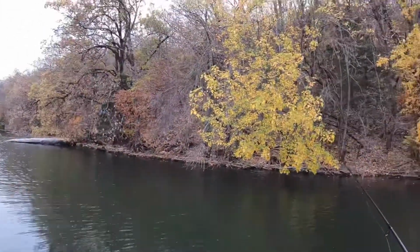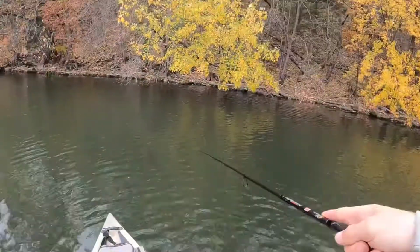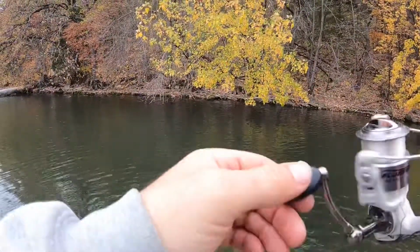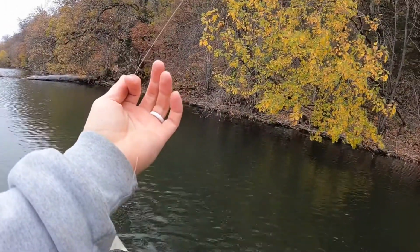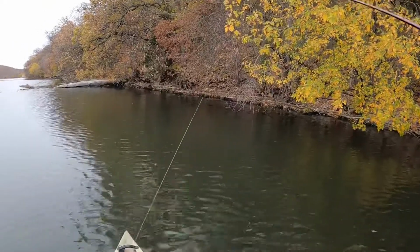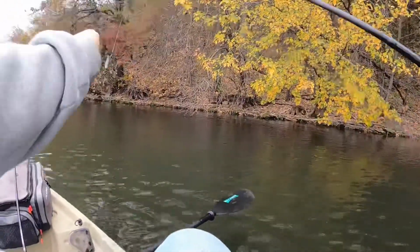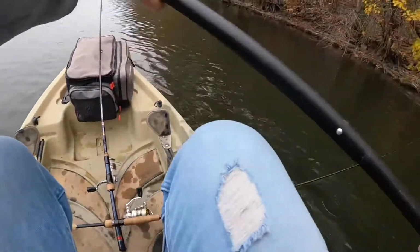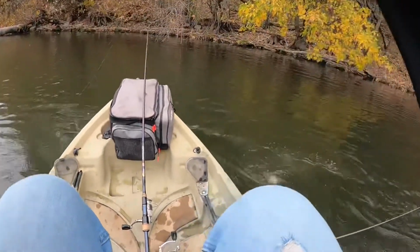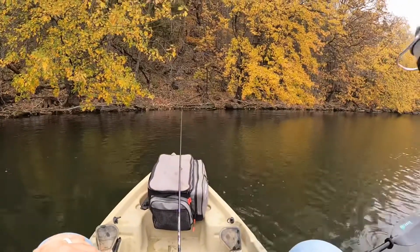These colors are so gorgeous. Oh, you just broke me off. No. He broke me off clean. Oh my gosh. I wonder if that was like a pike. There are pike in here. I'm gonna throw my Ned rig over there. Go back. All I felt was the bite. I felt the pull, and then it just, boom, snapped clean.